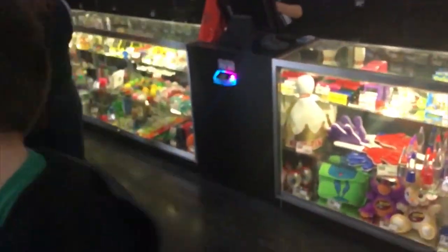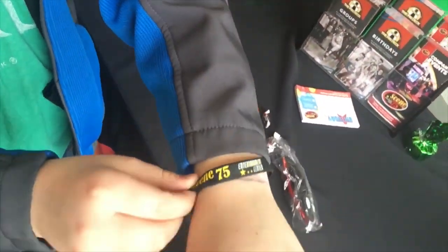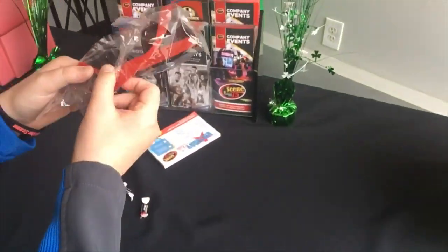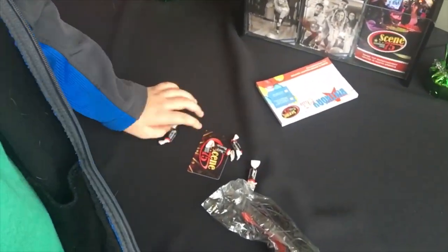Another challenge. So this is all the stuff I got for my tickets. I got this cool pan. I think it's upside down, but it's not for you guys. And I got these sunglasses that say Scene75. And then I got Tootsie Rolls because I had 17 tickets left, so I just got Tootsie Rolls.